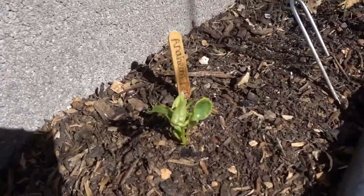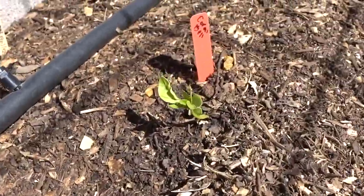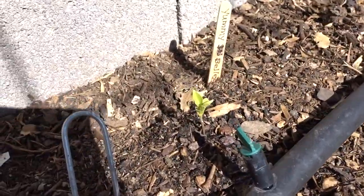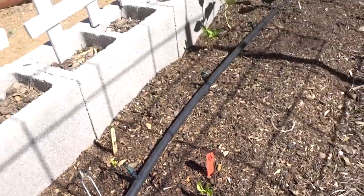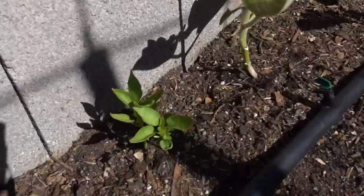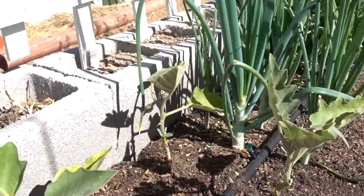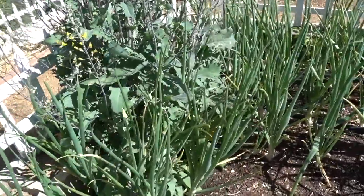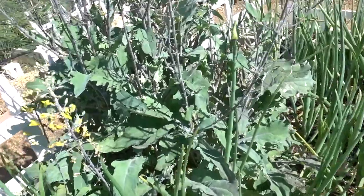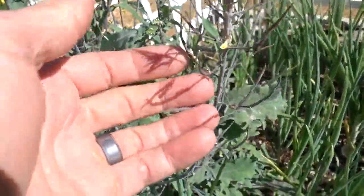We got Anaheim pepper right here, excuse me. Then we got a bell pepper and another small bell pepper right there on that emitter. And another one over here. Look at that, love the peppers. More eggplant too. Got three of the eggplants there, and then there's all of the onions, and we also have this kale that's going to seed, so we'll get all these seed pods off of here.